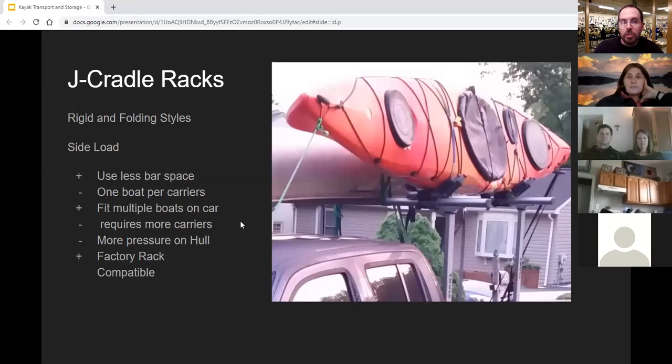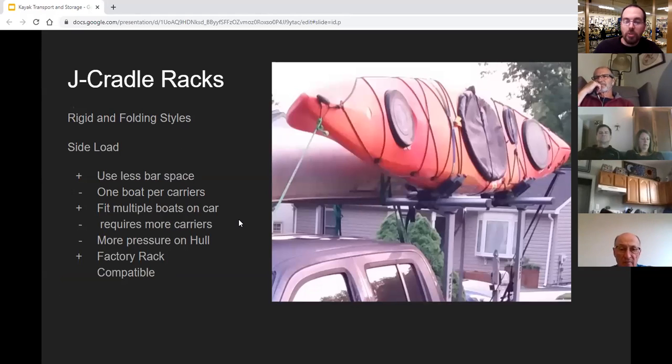There are some disadvantages. You have to load it from the side, which means you have to lift a little bit higher usually. We'll see a video of loading them. We'll compare that to a video of loading from the rear. Other thing about the J cradles is you can fold them flat when you're not using them sometimes, depending on which ones you have. And you can put several of them up there. Like I've had up to four different sets of J's on my truck at one time.